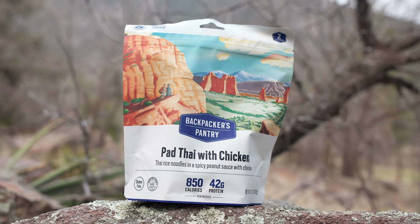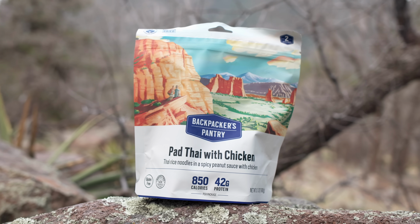And to start off, let's talk about the first one. It's the classic, the one that I've been eating for years, which is Backpacker's Pantry's Pad Thai. Now, I think back in the day when I used to eat this, it wasn't Pad Thai with chicken, I think it was just Pad Thai, but always a classic, always tasty, and you can get it just about anywhere.